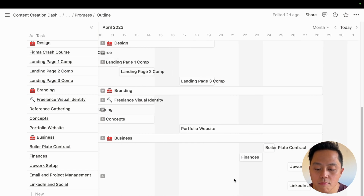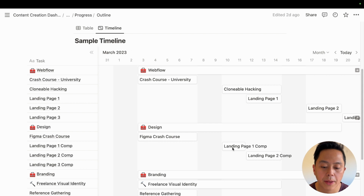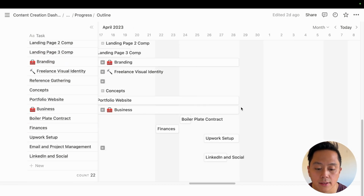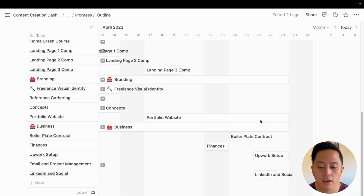Now, you can certainly move this around, but again, our focus needs to be on landing page comp design and the landing page development, right? So most of our hours at night are going to fall on those types of tasks. At the very end, when we're wrapping up our portfolio, we can spend some time on last minute things like figuring out how we're gonna do our invoicing.